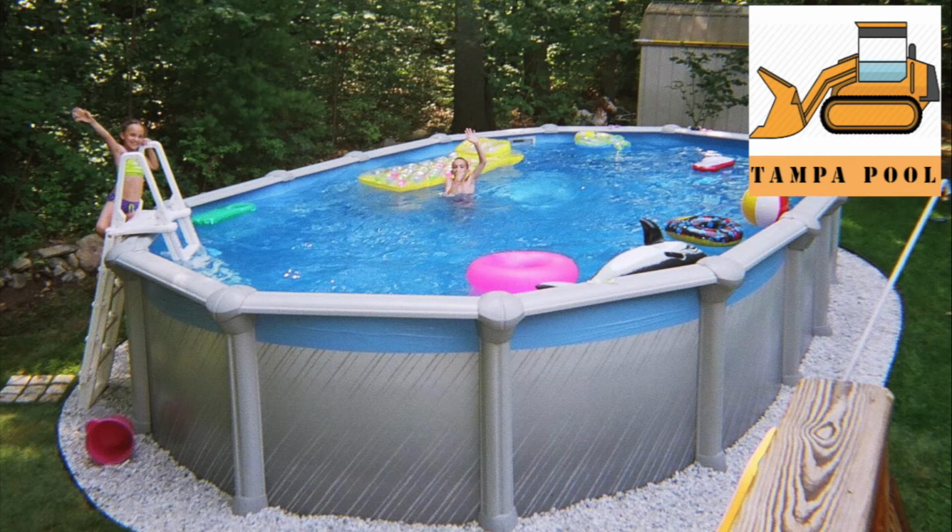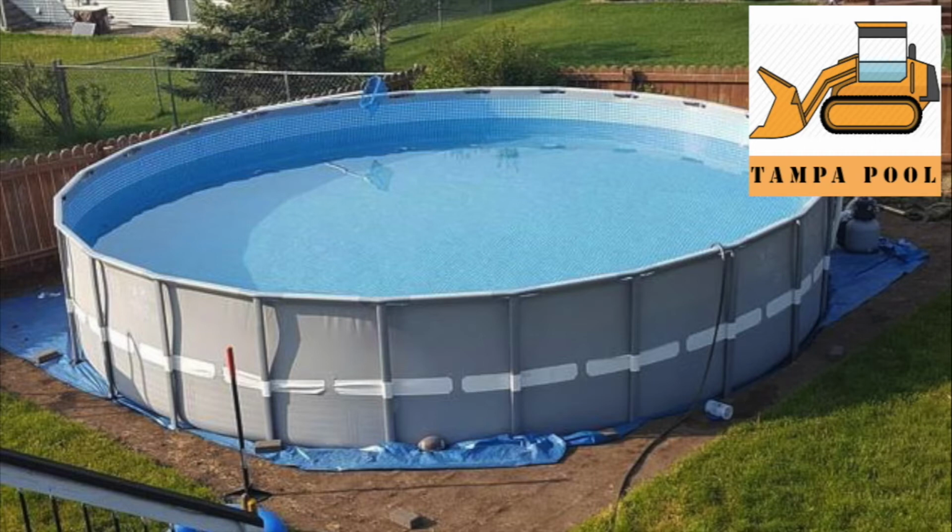Above-ground pool liner installation, Land O'Lakes, Lutz, Hudson, Spring Hill, Brooksville, Pasco, and Hernando County.